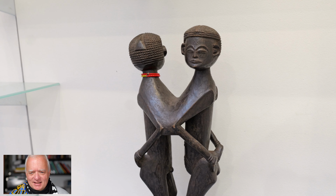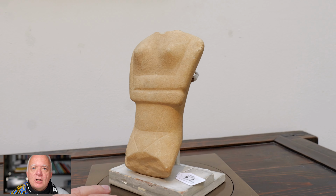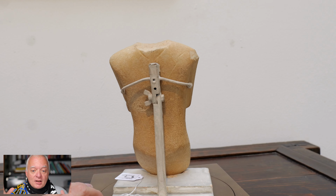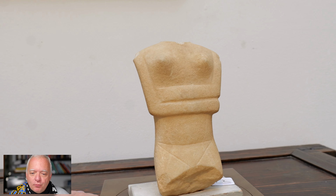Look at the hands. And this is a Cycladic statue. You know, Cycladic could be very expensive. This is not so expensive because you don't have the best, the old provenance, but it's an old one. And let's see what will happen. So this is really old. And this was for me.